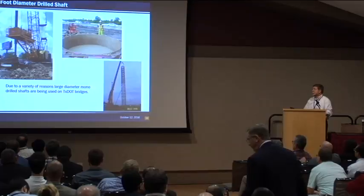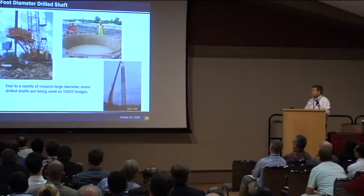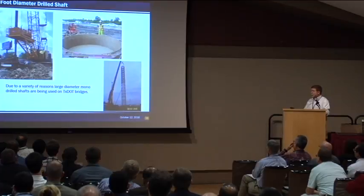This is a 12-foot diameter shaft, and as you see the rig on the top left, it's a very impressive rig, which could drill down. Slurry was used in the hole, and you get the magnitude of the size of it by the gentleman standing in the center part, and on the right is the lifting of the cage that's being placed.